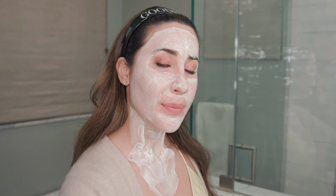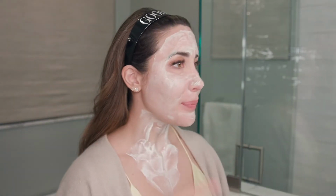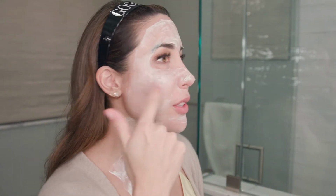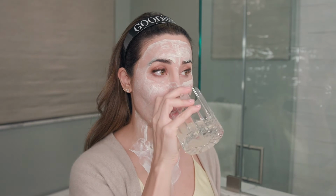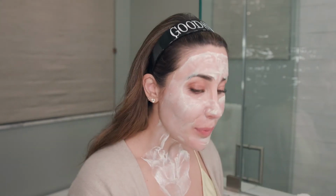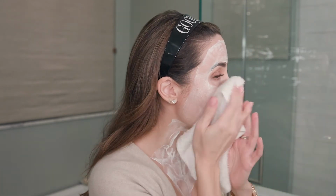Okay, we let that sit. I drink more tequila. Okay, so you know what's crazy about the mask is when you've left it on long enough, it actually all soaks in just about. So that's how you know it's ready to come off. And we have to hurry this up because my tequila is almost gone. So next is going to be serum step. But off comes the masks.